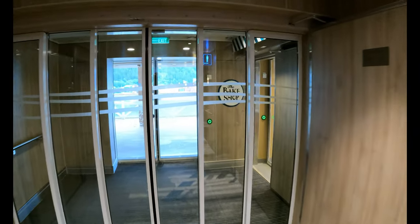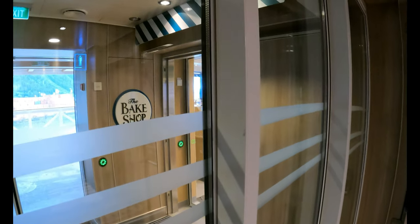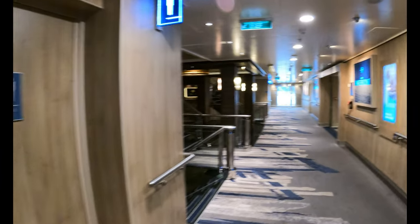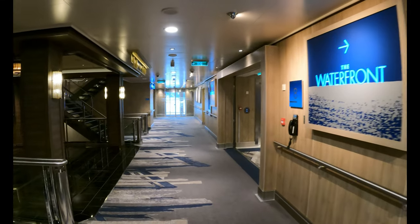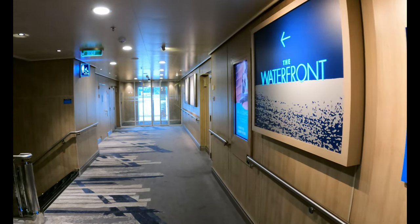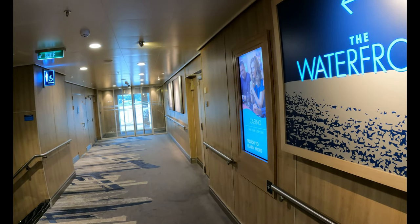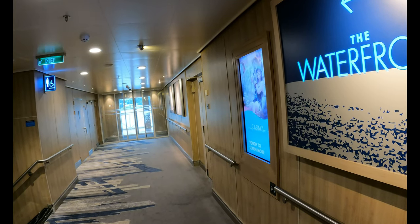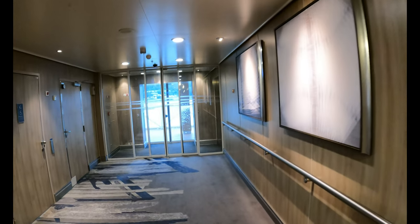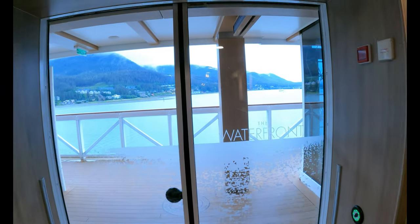I'm going to have a little bit more trouble with the doors here, doing the NCL shuffle, trying to get through the doors. You can see the bake shop through on the other side. That's another specialty or extra pay venue. They have little cakes and cookies and stuff in there. You'll see here in a minute once I figure out how to get through the door. Go see what's on this side.